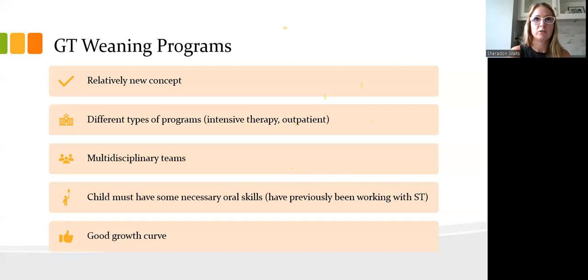So when you're talking about who's appropriate to start a G-tube weaning program, you definitely need to have a child who has some oral skills, right? So you can't go from a complete oral aversion to tube weaning in 5-6 weeks. So a child who has been working with speech therapy, who will maybe put things in their mouth, but not necessarily getting any type of nutrition per se orally.